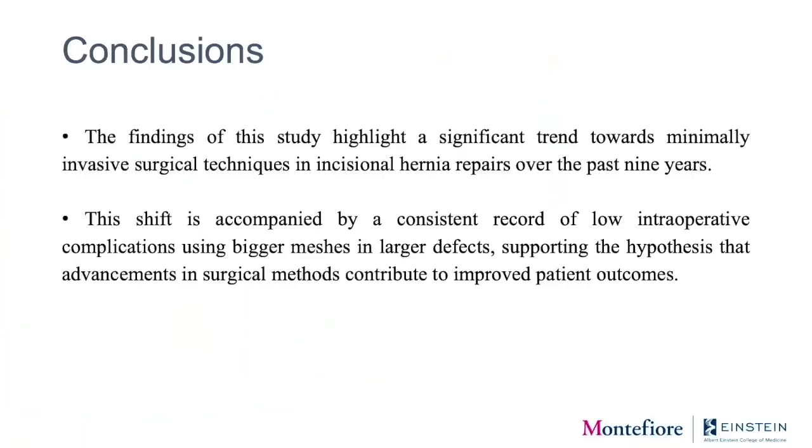And our conclusion is basically that there is a significant trend towards doing MIS repairs for incisional hernias. And this trend is accompanied by low intraoperative complications. We are using bigger meshes for larger defects, which supports the hypothesis that we are improving patient outcomes over time.